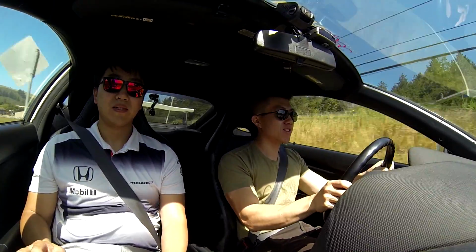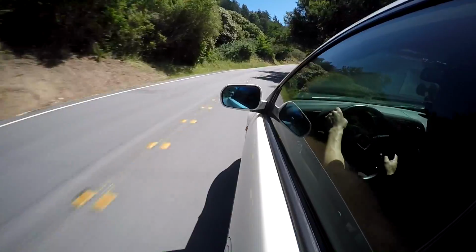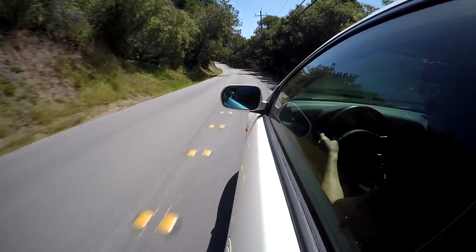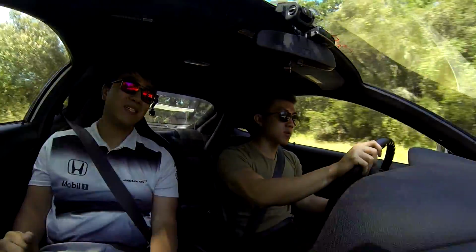Well, on the straightaways, there's a big difference right away. This car pulls so much harder. There's a delay from when I turn the steering wheel to when the car actually turns in. Yeah. In the DC2R, there's zero delay. Yeah, the steering just doesn't give me nearly as much confidence.